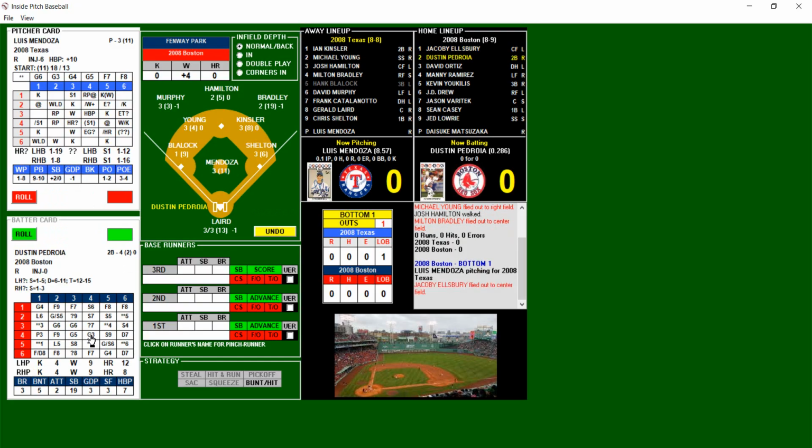So let's take a look at the starting defense for the Texas Rangers. Murphy is out there in left field. Hamilton will be in center. Bradley at right field. Going around the horn, Ballock is on third. Young playing short. Kinsler is on second. Sheldon at first. Laird behind the plate. And Mendoza is on the bump.